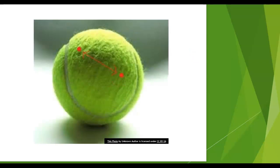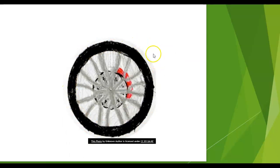The next one is a tennis ball. We know a tennis ball can bounce and bounce and bounce, and we can see it is round in shape. If it was square, it couldn't roll, but because it is round, it can roll. The next one is a wheel. We know that we find wheels on tricycles, on bicycles, on cars, and on trucks. The wheel goes round and round, and that is why a car is able to move forward.